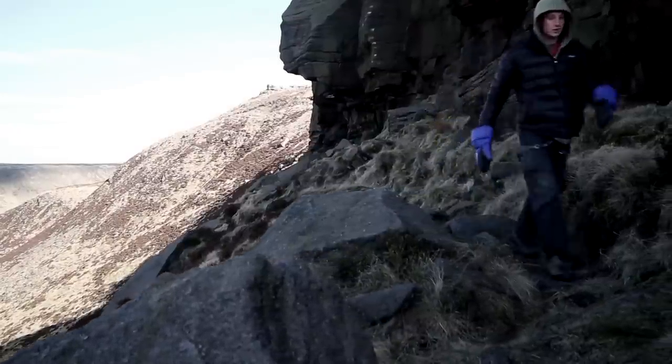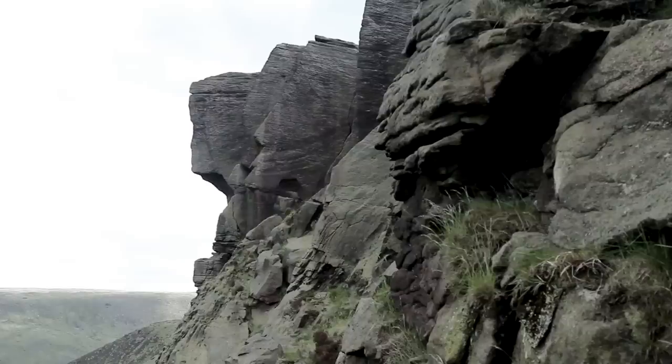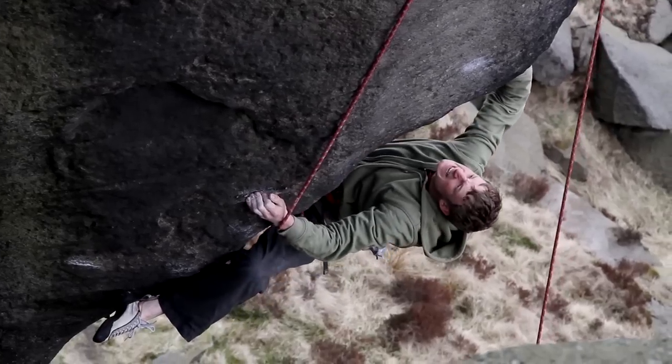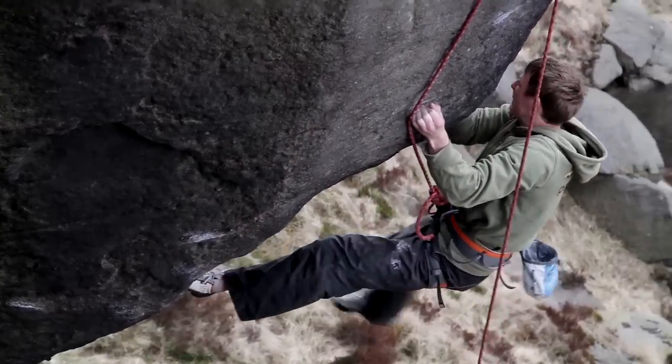The Baron is probably the best line at Wimberry. In fact, it's probably the best line on grit. It's totally obvious when you walk to the crag, you look up and you go, oh my God. Over all those years, no one really thought it was possible until Pete tried it.